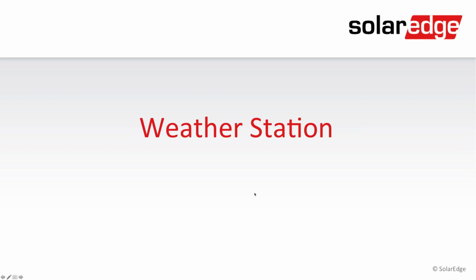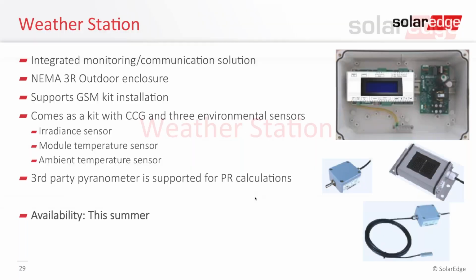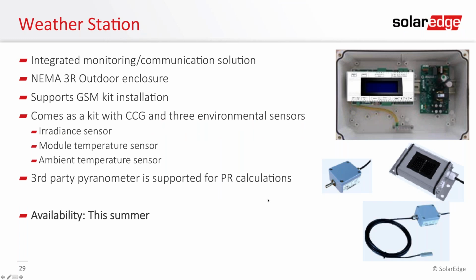As I mentioned, our CCG2 product, our first iteration of that, is going into what we're referring to as either a weather station or data logger. This product is going to have its own communication ability, being able to put the GSM modem in it, as I mentioned. It will be provided in an enclosure, and this kit is going to include the weather station equipment that will be required for performance ratio generation.